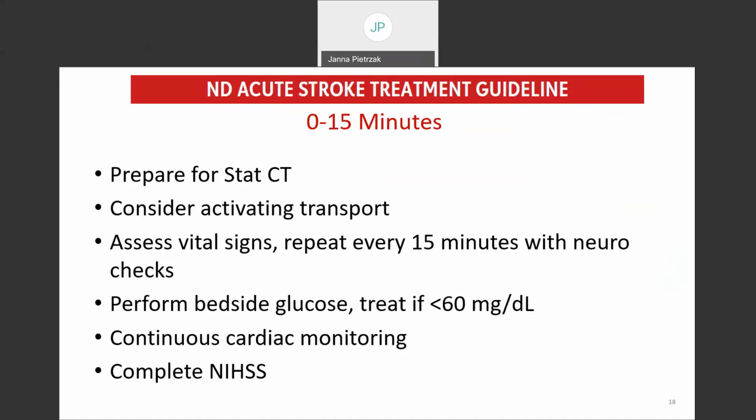Assess vital signs, very important. Repeat every 15 minutes, along with neurochecks. A quick bedside finger stick would help, especially if they're hypoglycemic. Then the treatment path would be different, and you have an answer as to why someone is drowsy or confused. It's not a stroke, it's probably hypoglycemia. And hook them up to the continuous telemetry monitoring. And if you can assess and complete an NIH stroke scale, that will be very important. But again, the idea is not to delay the CAT scan, but certainly move forward with as much as you can while you're waiting for things to happen.